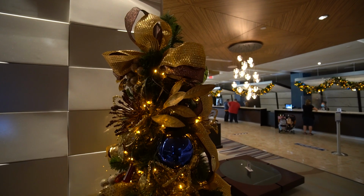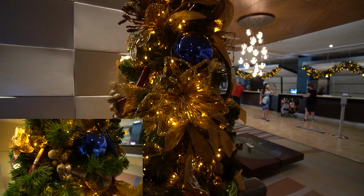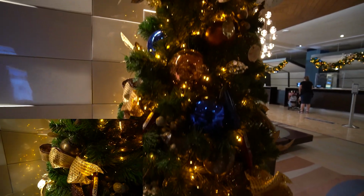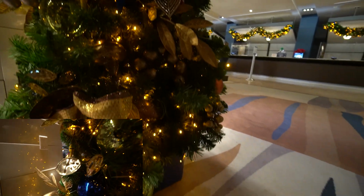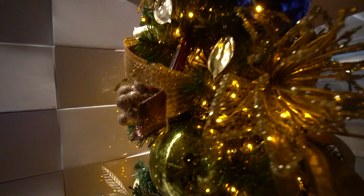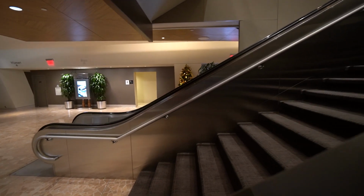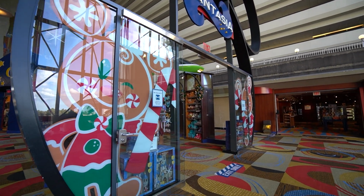But they tried. There's no garland over the wave either. Usually the wave entrance had garland, just like the walkway of the lobby. Usually you'd come up this escalator here, and then all throughout this area there'd be more trees. You got nothing this year.